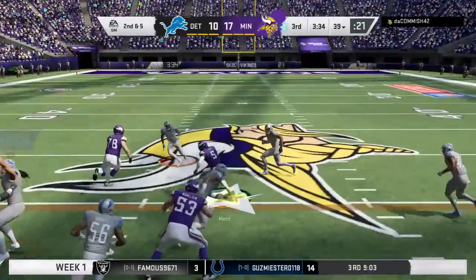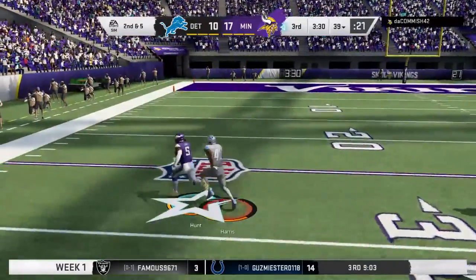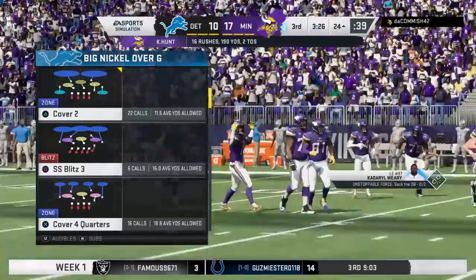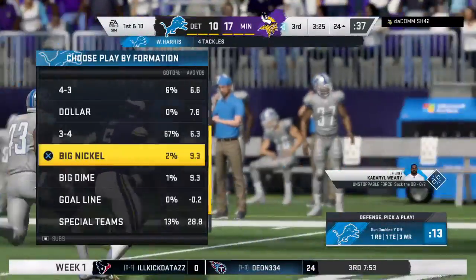On 2nd down, it's Hunt. He's got the first down and more past midfield. The 30, and he gets this one down to the 24. And he will finally be wrestled down at the Lions' 24.